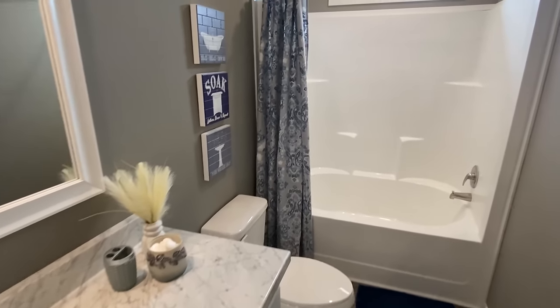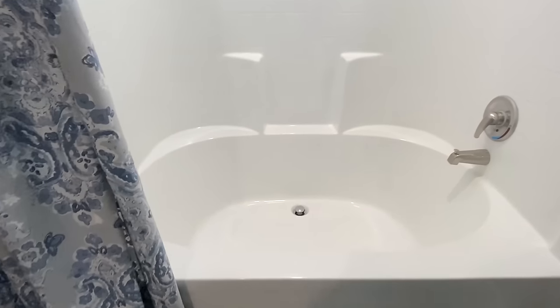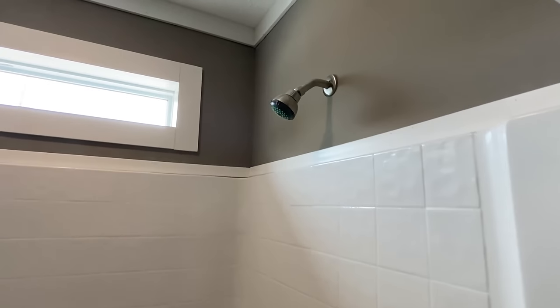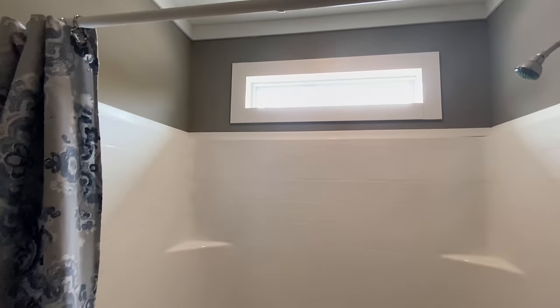Got some countertop space in this bath right here. Massive shower tub combo. We got us a little bit of detail as well, not just plain Jane.